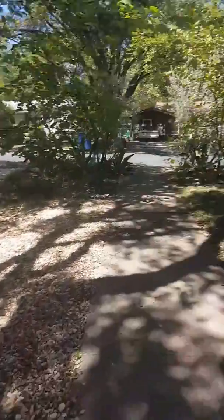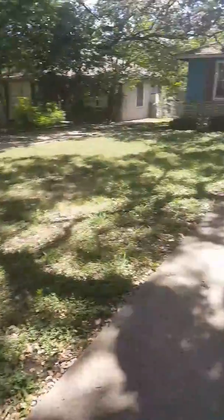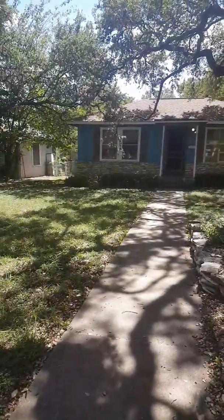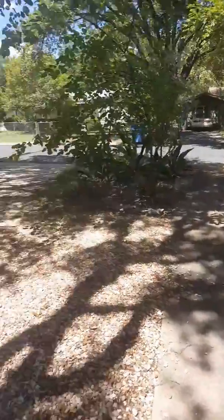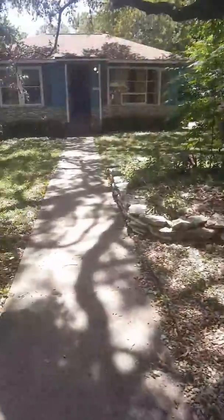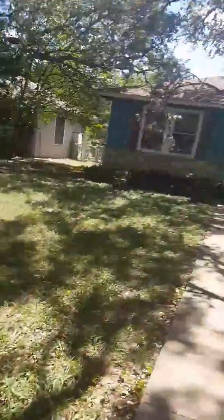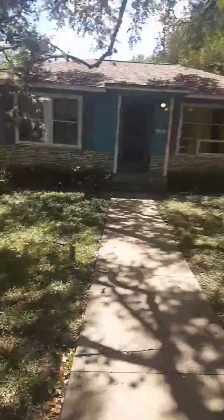I wouldn't say that the lawn is horrible. It does need to have a lot of stuff cleaned up. There's a lot of tree branches on the house. The city's working here right now in the backyard, cutting some of those trees. So I'm not sure if they're going to cut the top lines. It's actually the neighbor's tree that's hitting the roof, so we will have to deal with that.